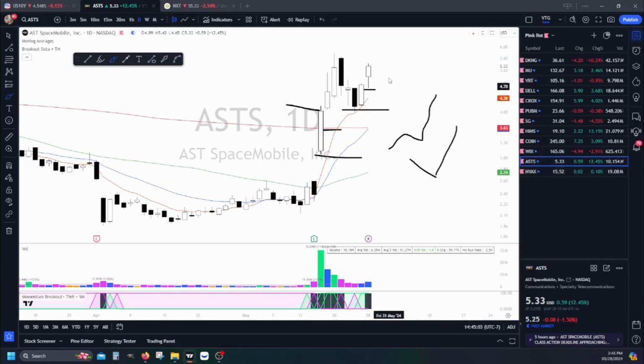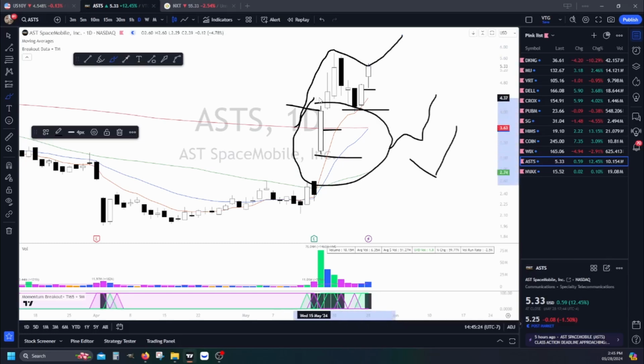Okay, so this is excellent action here. You want to get in as early as possible, not down here, but as early as possible in the move. Okay, this is a multi-day, multi-week type of move. And then you want to add the first valid entry after it breaks out of this range here.